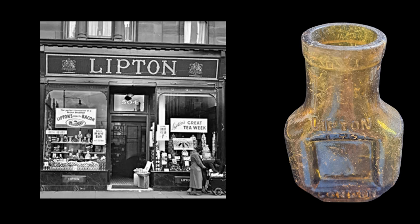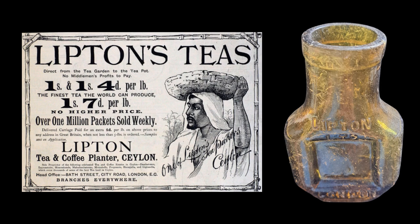This lovely little bottle with Lipton's London on it. I haven't actually seen a bottle like this before. It's very quaint. I'm not quite sure what would have been in it, but of course Lipton's was and is well known for its tea, and it was founded by Sir Thomas Lipton in the mid-19th century.